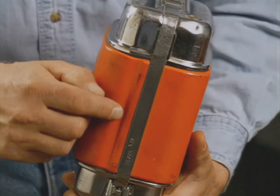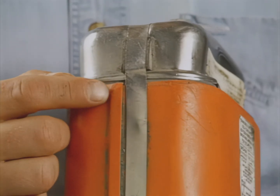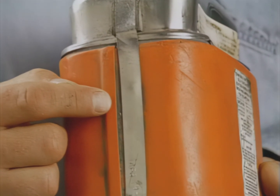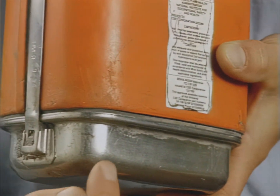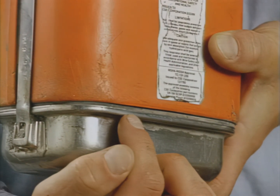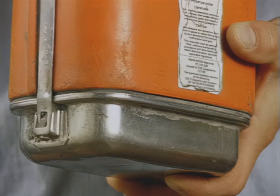Next, check the security bands. Are they in place and secure? If at any time the security bands are out of place, the seals are no longer in their proper position. This usually results from forceful impacts. If this is the case, the unit must be removed from service.